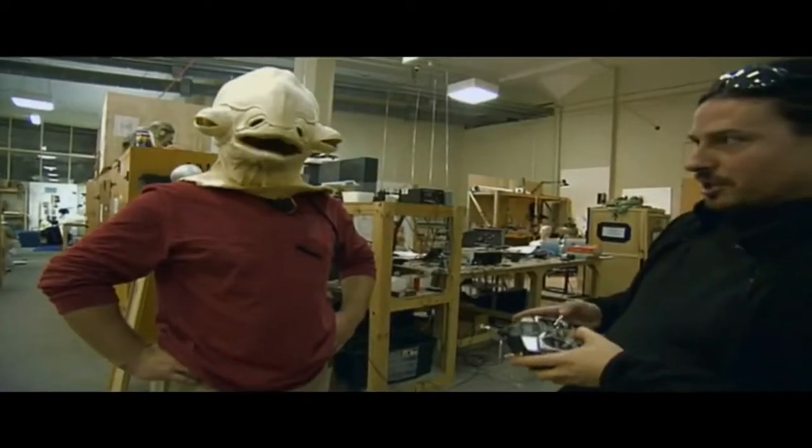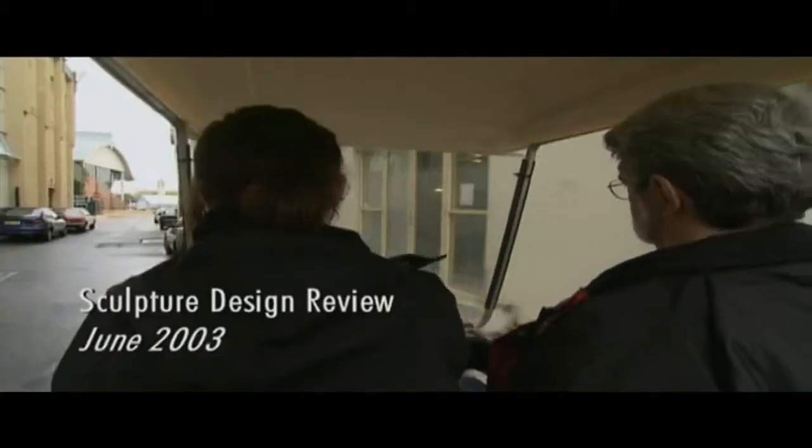The thing that we've really liked about trying to cover every area of creature effects, from prosthetics, animatronics, mechanics, fabrication, bodysuit, hair, feathers, fur, everything, is that you get to really follow through the whole design process.